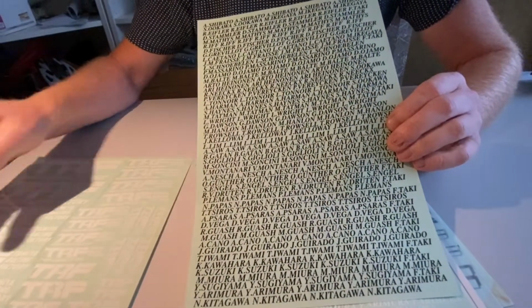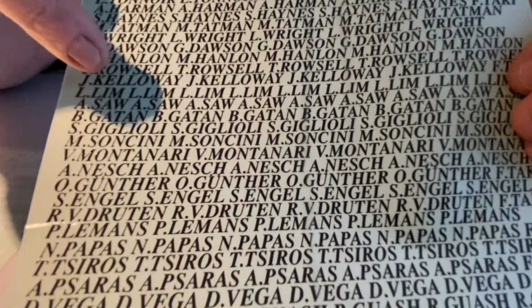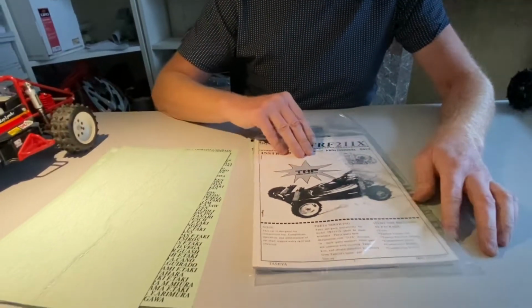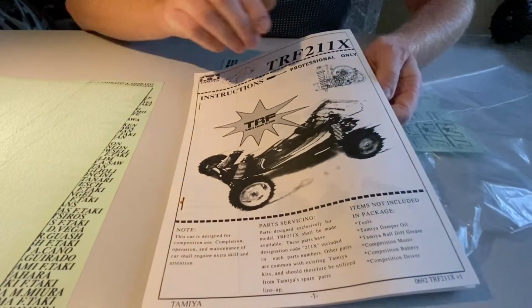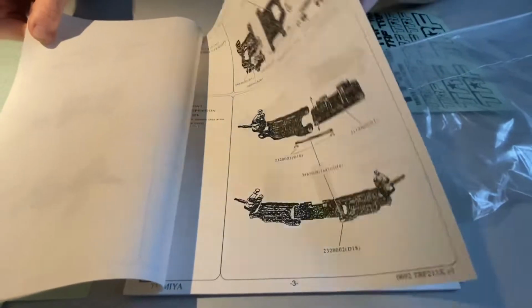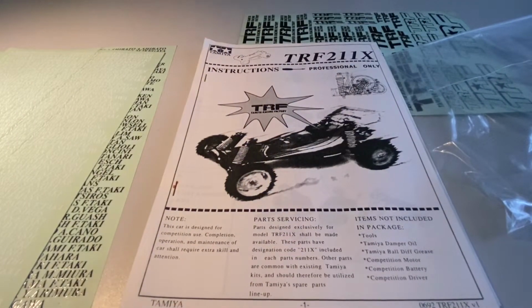They also included in the kit a sheet with all the 54 drivers who got this car. There are some Belgian drivers like Rudy Neix, other very famous drivers as well. They had black versions, white versions of the decals, and they also made an instruction manual for the car, a special one. And you see that this isn't the quality we're used to from Tamiya. It was a photocopy of all the different parts you could assemble, but the kit itself was really great. It was a fantastic kit, and I will show you what it looks like.